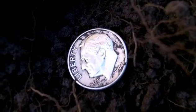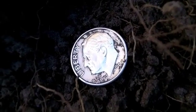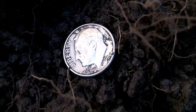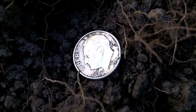I'm kind of on a dry spell with silver, so I'm hoping today to add to my count. That's a good start. Been here about a half an hour. Last time I was here with the V3i, I probably pulled out about 4 hunts out of here. Probably pulled 12, 15 silvers, a bunch of wheats.